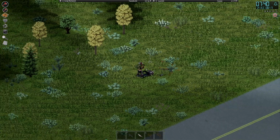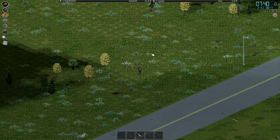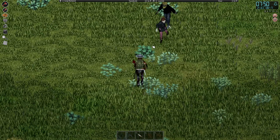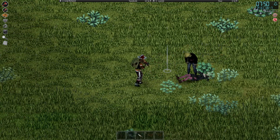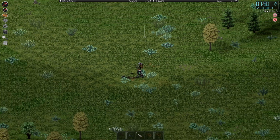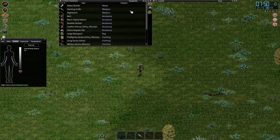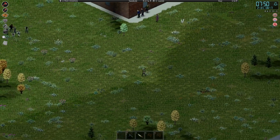Some nice kills on them though, nice and easy. Don't particularly like this bunch of trees, so I'm going to steer well clear of that. But there's two more we're going to pull here. Oops, missed the axe. Go ahead and stomp on this one if we can. We'll just check the axe condition again. A little bit paranoid, but we do have the backup, so it's okay.